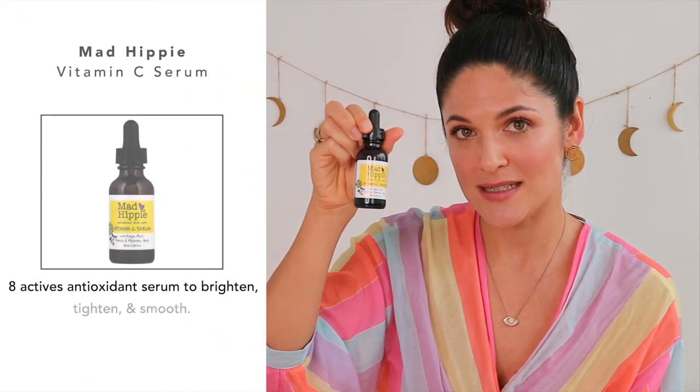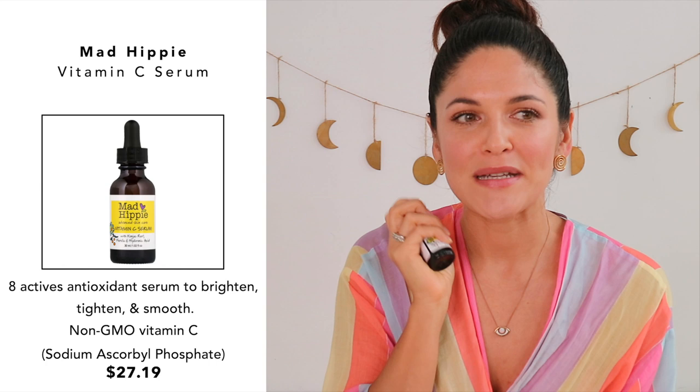I think I bought this when I first joined iHerb in 2012. This is the Mad Hippie Vitamin C serum. It has been my go-to. I love trying all different vitamin C serums, and I will continue to do so, but this is one that I will always continue to have and fall back on and bounce back and forth from, because I really, really love it.